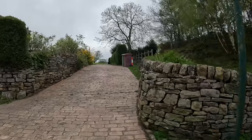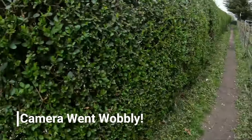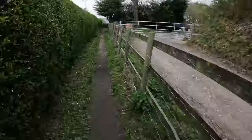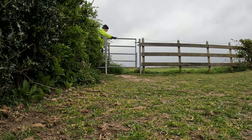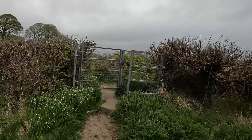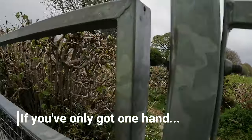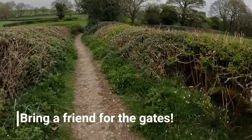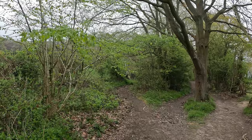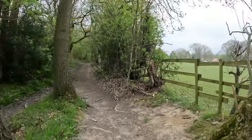We are going up somebody's drive there. Be sure to keep right. Go down the side of the hedge, not continue down the drive. The left turn at the end of that field. If you've only got one hand, bring a friend for the gate.